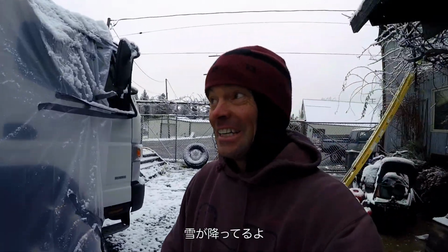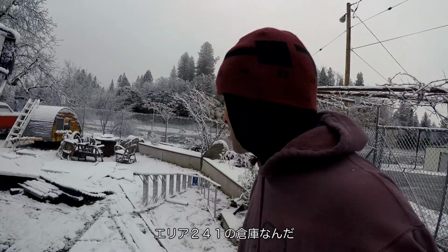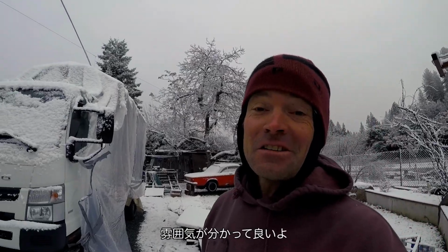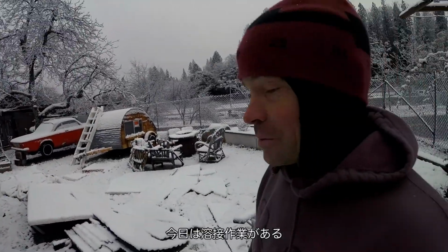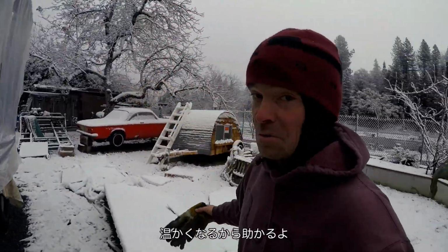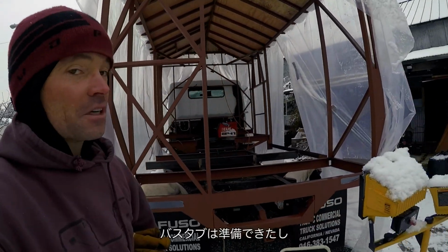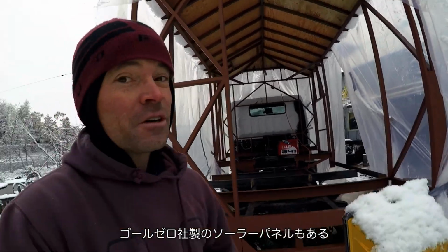Here we are. It's snowing here. We're at 2,300 elevation at the warehouse here, 2.1 warehouse, and this is an exciting time. Having snow, why not? You know, good test. See how this is all gonna look. And we're gonna do some welding today, which will keep us warm. Doing a little grinding and hot flame. And we're gonna get the bathtub a little bit more ready and get ready for the solar panels.